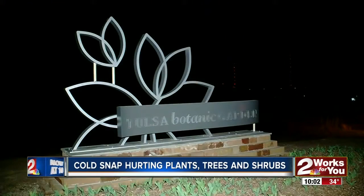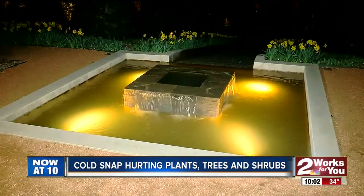Sure. Well, some of your plants are going to be fine. Your bulbs generally are not going to get damaged, but your shrubs, some things that have really tender new growth, we may see a bit of nipping or burning back on those. So you could wake up with a little bit of brown twigs, with the temperatures they're forecasting.